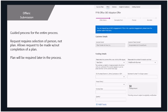Because it takes some time to get through eligibility check, PO, you're doing your statement of work with the customer, etc. But when the customer is ready to go, you want to be ready to go, and you want to understand where you're at as far as the offer is concerned.